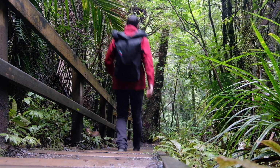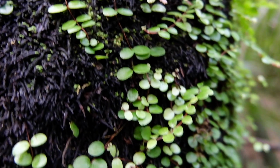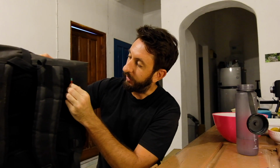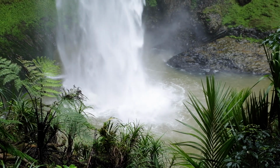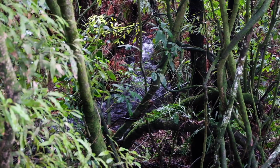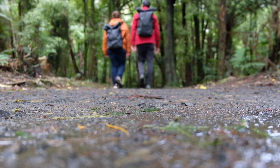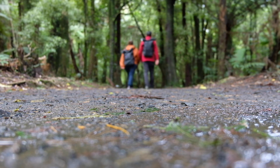Aesthetically, it was something that I loved the look of. I love the small attention to detail here with the colours from BAG, and it just seemed like a very solid, robust piece of kit, but also quite understated, and that was something that I was very keen on, was having something that people didn't necessarily know what was inside.